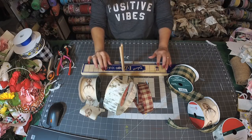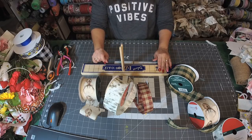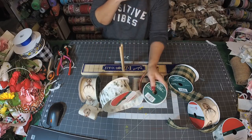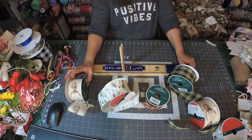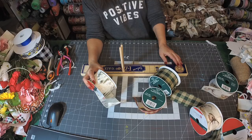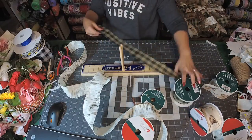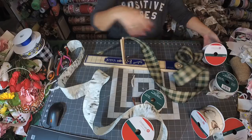So let me think. Now, if it was me, I would have liked another 1.5 inch ribbon, but we're going to make it work. And I only have one of these and not a lot on it. So let me think, let me think. We have the antlers. We have the deer, so I don't think we need the deer ribbon. Let's do this on the bottom. Oh goodness, how much is left? Okay, we might have enough.